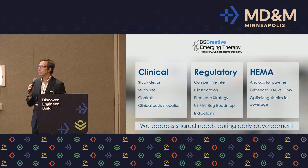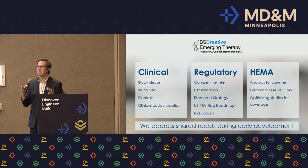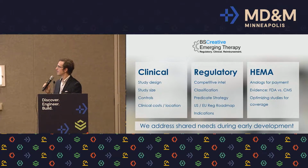So that's what we're doing. We started this about 5 years ago, and this team has consulted for nearly 100 different exploratory type projects during that time. And these are like 1 month deep dives on putting guardrails around what these teams can expect from a regulatory, clinical, or reimbursement perspective. So I'm excited to see where it goes. And I think the model is one that we're seeing quite a fair adoption of.